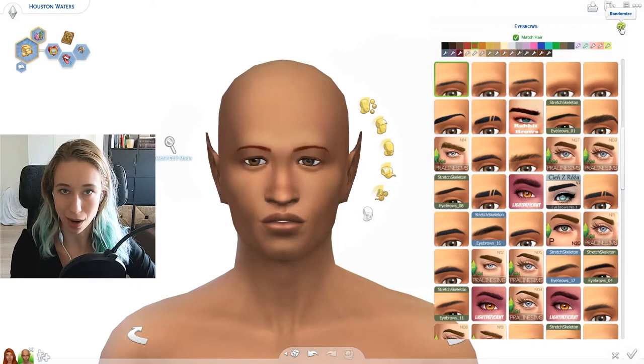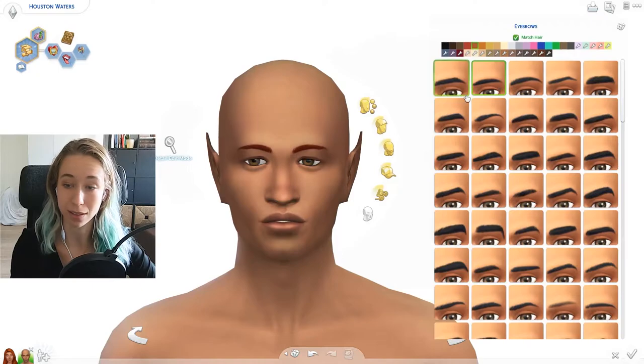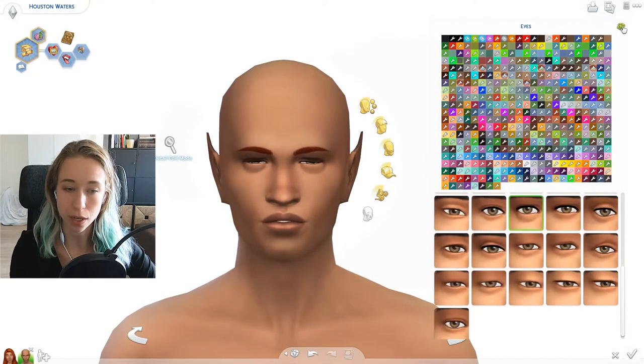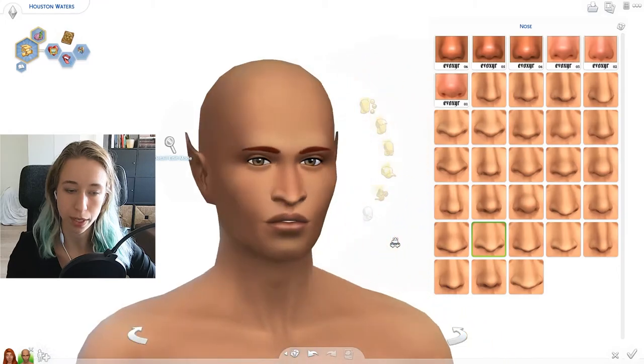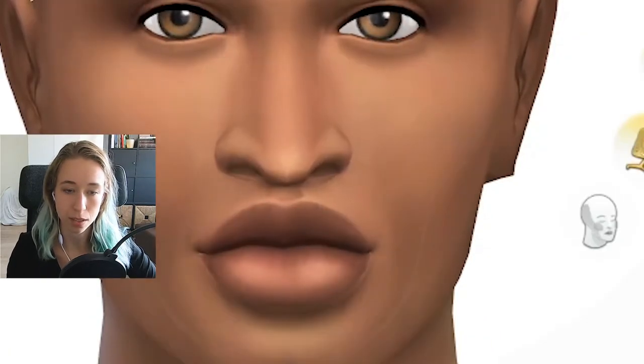The eyebrows. 1, 2, 3. That's kind of normal. The eyes. 1, 2, 3. He looks fine. 1, 2, 3. Interesting nose. Kind of pointy. The mouth. 1, 2, 3. Big lips.